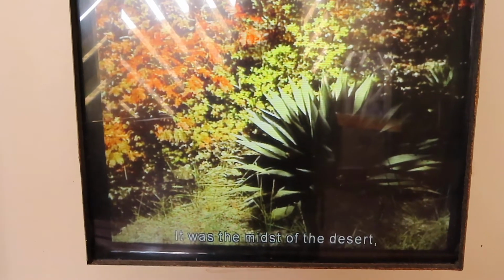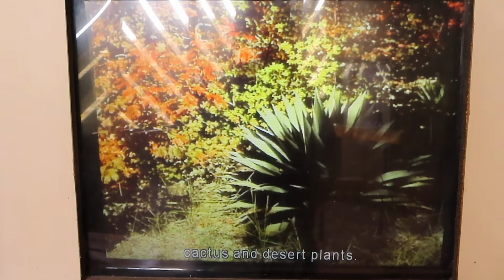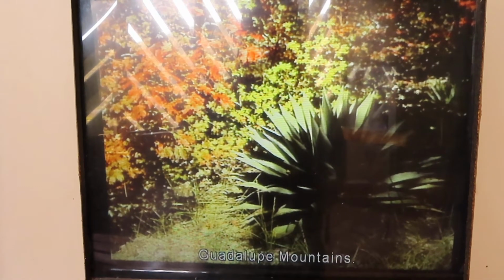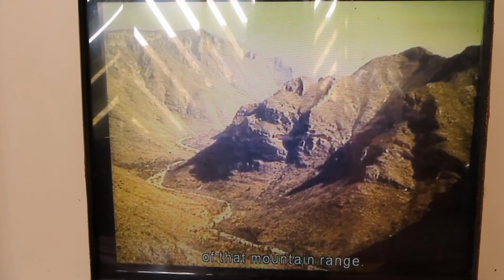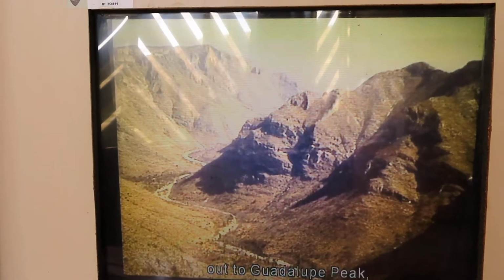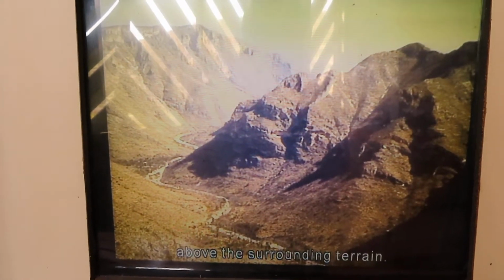It was in the midst of a desert, arid country, cactus and desert plants. It was in the face of a great mountain range, Guadalupe Mountains. The canyon just sawed a cross-section through the front of that mountain range. That front is 40 miles long, extends from Carlsbad out to Guadalupe Peak. Stands up 3,000 feet above the surrounding terrain.